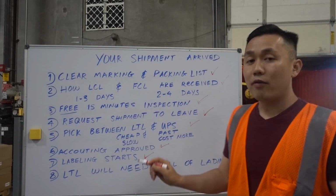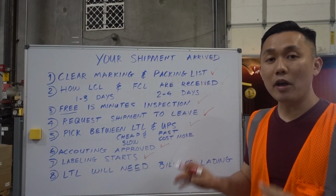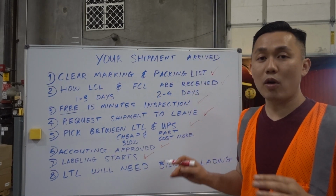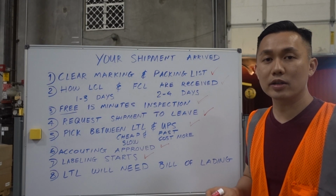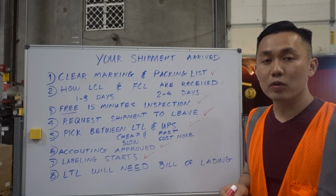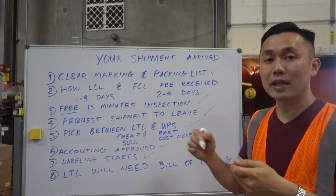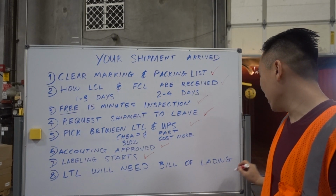And then for LTL shipment, once the labeling starts, we finally need the last part, the bill of lading. The bill of lading is basically a piece of paper that the Amazon trucker is going to issue to you, and you need to give this to us. When the truckers show up, we sign in and say this shipment has been picked up by so-and-so carrier. So we're going to need that bill of lading.